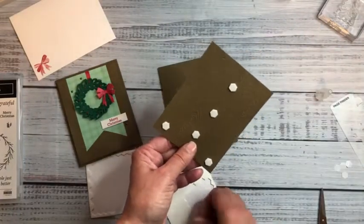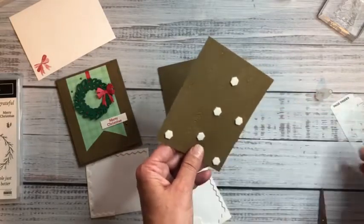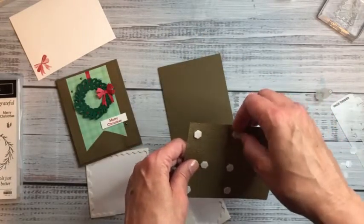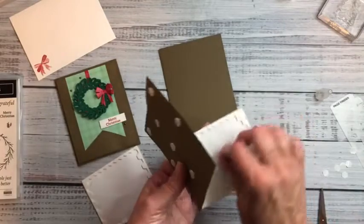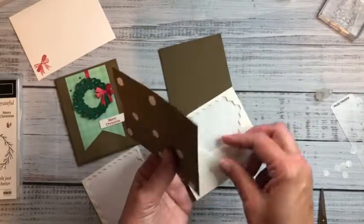Let's see, what else can I tell you? Yeah, I think everybody was surprised that those cards and envelopes from the Sale A Bration flyer ran out already. Didn't even make it to the second month. I mean, I knew that they were popular, but I didn't know they were that popular.